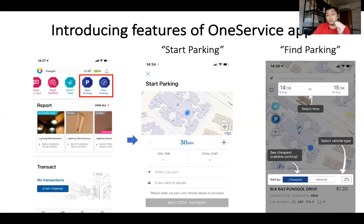But if you do not know which car park you're in, the name of your car park, you don't know these details, all right? Or if you want to look for parking details, perhaps you want to choose a cheap parking or the nearest parking to the place that you're going, then you choose the button that says find parking, all right? So once again, if you already know which car park you're in, or you already know which car park you're going to, click on the start parking function. But if you want to look for parking, click on find parking, and then the picture on the right will appear. All right.